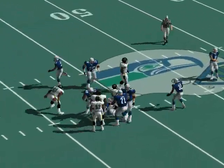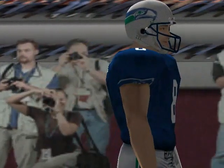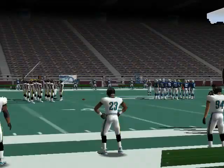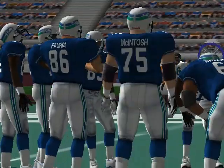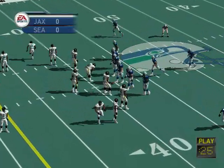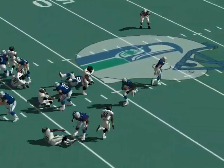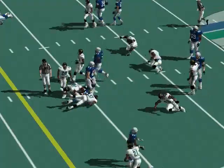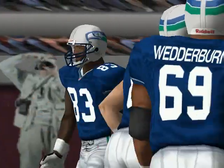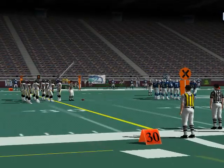Waters deep. Step back. Number 8 with the pass. And he can't hang on. That was a zinger. Might have had too much pop. Waters, the lone back. Number 8 hands it off. Lake with the takedown at the 34. Waters is really getting it done today. Yeah, the defense has got to slow down this running game.